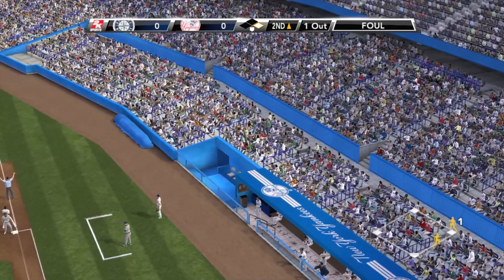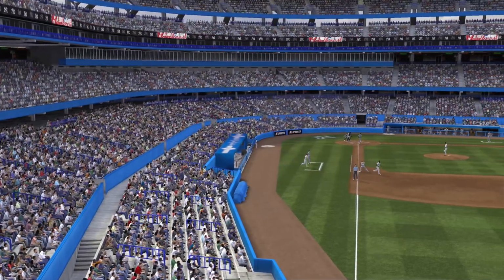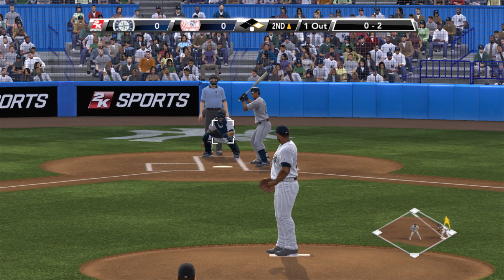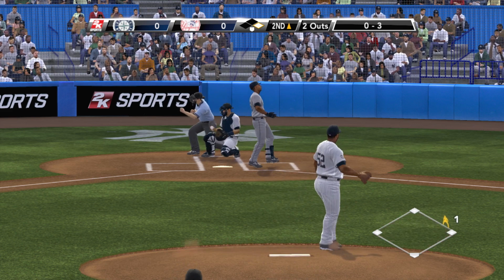A good-looking catch in the stands right there. They're paying attention out there. I tell you, these fans are getting better every year, and they know right where the camera is. Well, and the celebration, every time somebody in the stands gets a ball, they jump up and down like it's Christmas. Swing and a miss.